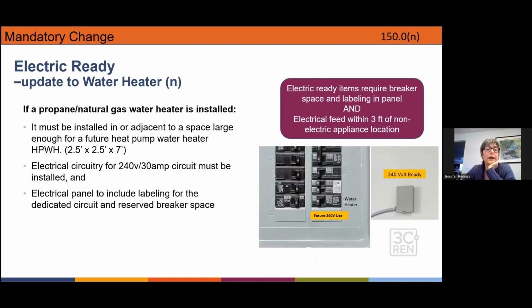For electric ready, there is one electric-ready portion of this that's applicable, and that's if you're installing a new propane or natural gas heater as part of an addition or part of the whole project. If you're installing new, you do need to include space in your panel and at the wall, so that someone who might remodel this in the future would be able to install a heat pump, an electric heating and cooling appliance.